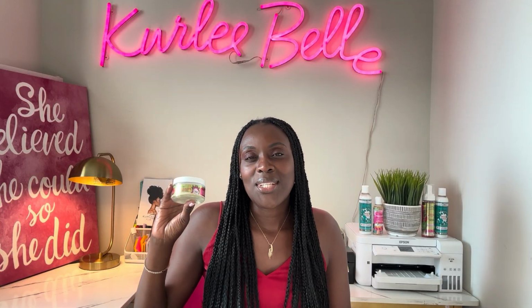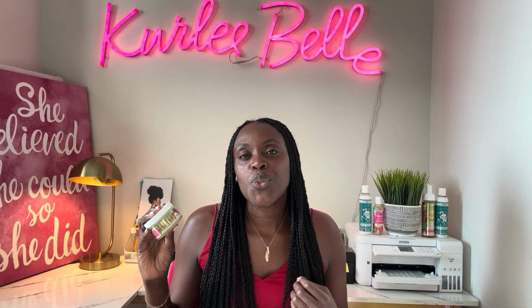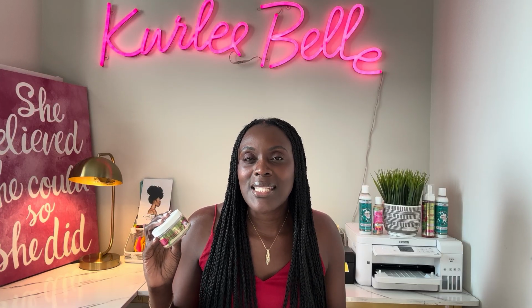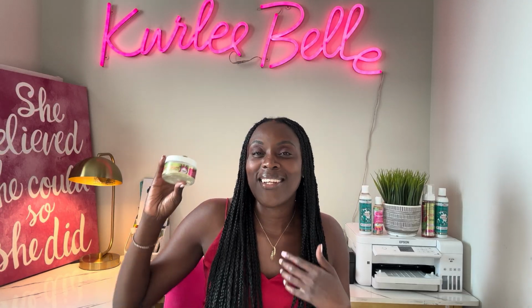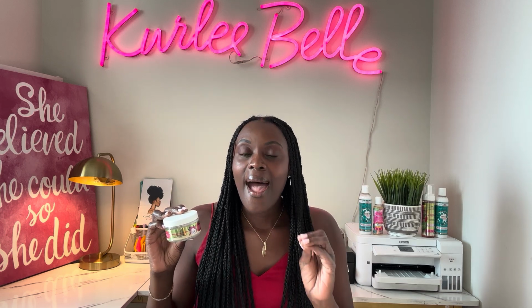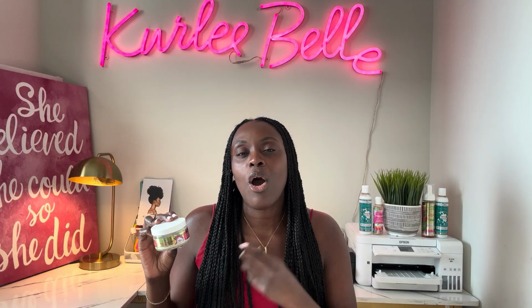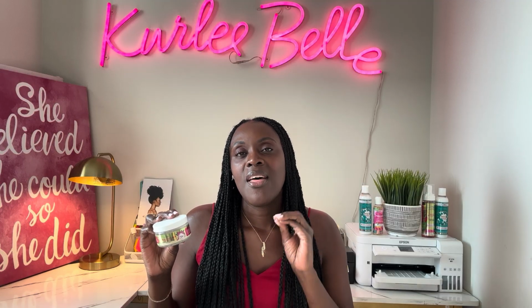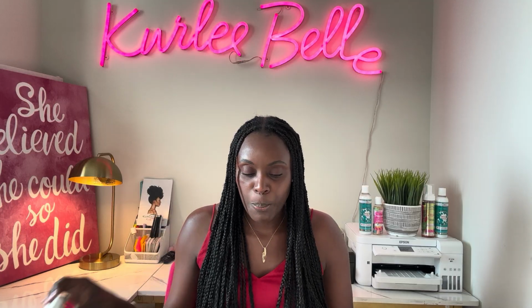Number 2 is hydrolyzed keratin. So keratin also helps to rebuild the hair strand from the inside out. And you can also find this in our Miracle Scalp and Edge Treatment Gel. Like, this is the product, guys, if you are experiencing breakage. And our honey ginger protein treatment also has a good protein in it that can help your hair be repaired from any damage or breakage.